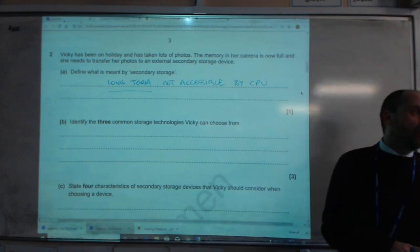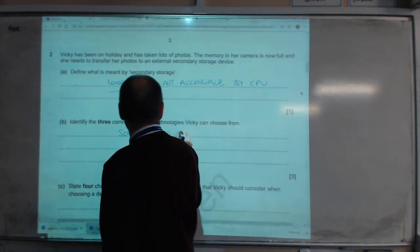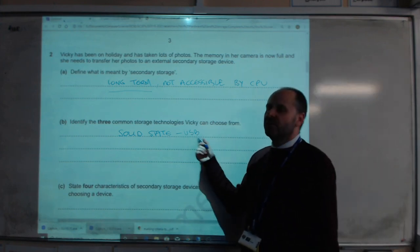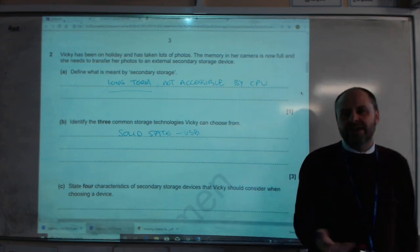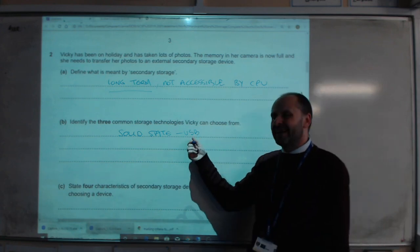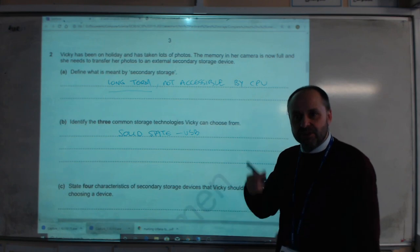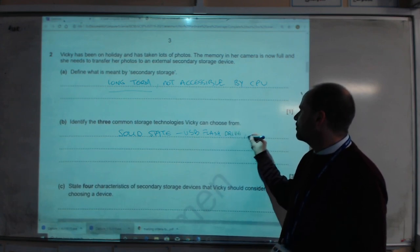We've only got three main ways. We have got solid state, and that is all your USB sticks. People keep putting USB. USB is not anything other than a connection system. Universal serial bus. It's how we connect lots of different things, even little clocks that we plug in and power off our computer. USB isn't a thing on its own. That's not an answer to anything. If you say USB flash drive, then you will be correct because you'll be saying something. So you must say things like flash drive. But a solid state drive is the same thing.